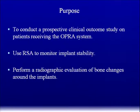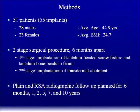So the purpose of this study was to conduct a prospective clinical outcome study on the patients receiving this OPRA system, to use RSA to monitor the implant stability, and to perform a long-term radiographic evaluation of bone changes around these implants. We had 51 patients with 55 implants, 28 males, 23 females. Average age is 45 years with a BMI of 25.